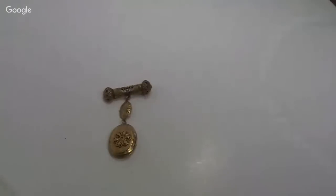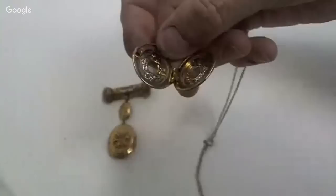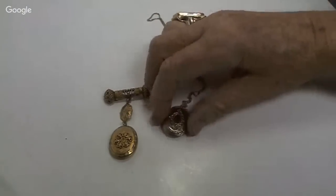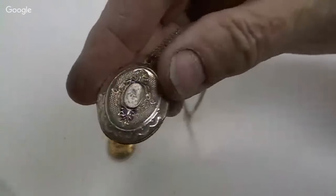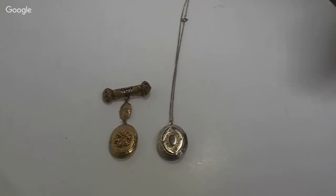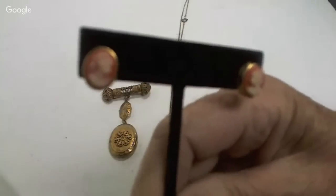Now, guys, I haven't seen a hallmark on this one, but it is tarnished as if it were silver. So you just take that for whatever it's worth. It's got some sticky something on the back. Needs to be cleaned up, but it is pretty. And then we have these earrings. Pretty design on that one.